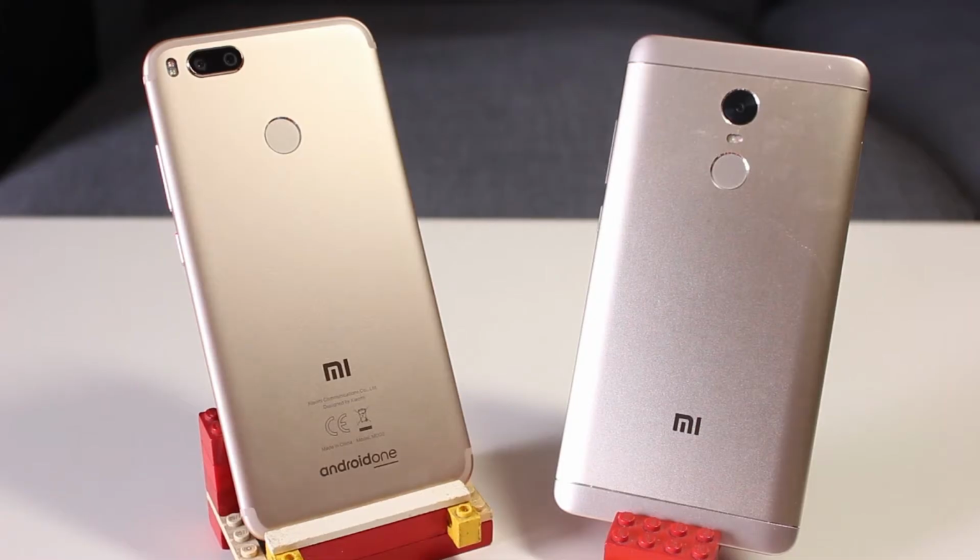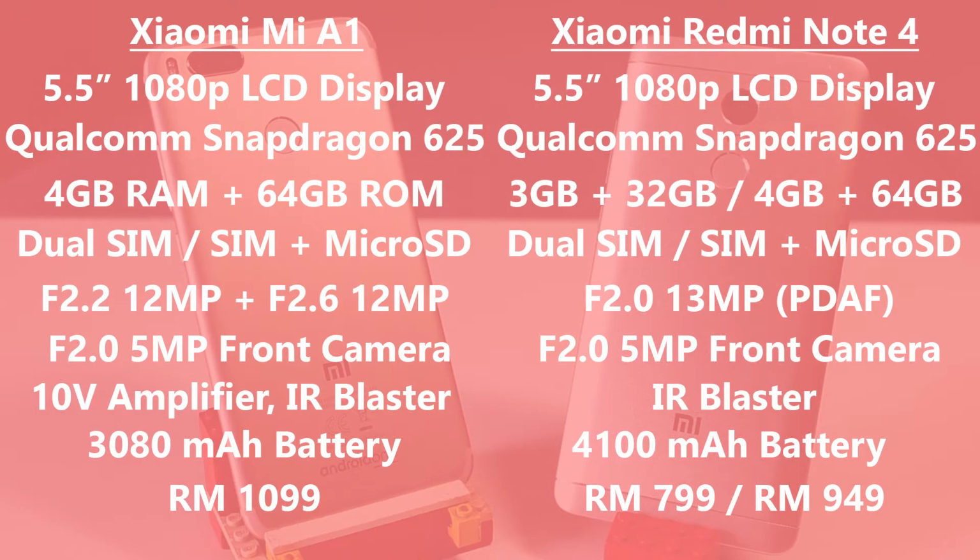Before we start, let's clear off the specifications for both Xiaomi Mi A1 and Xiaomi Redmi Note 4. You can pause the video here as the specification for both is displayed in the video.